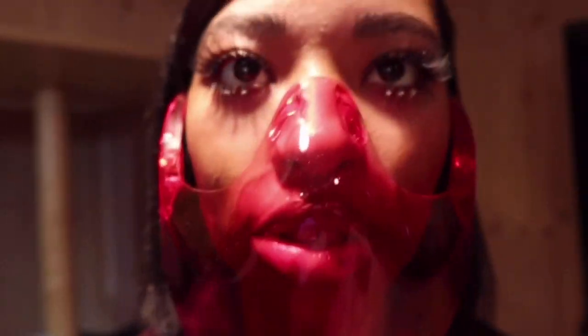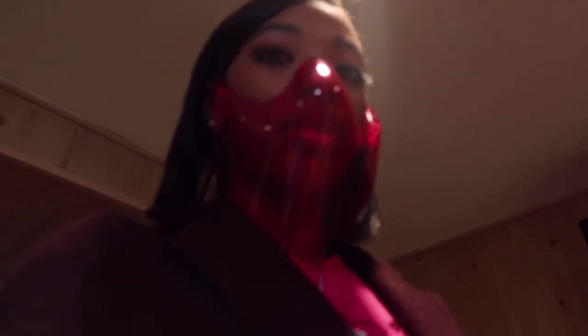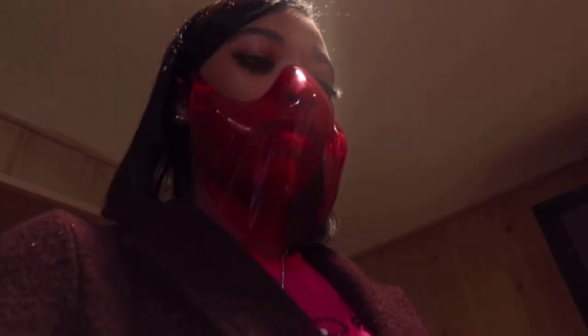Alright, y'all. Y'all probably know I probably sound weird. Anyway, I've been trying to take a picture in this mask since forever, and I'm gonna see which bags are gonna fit me best.